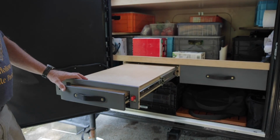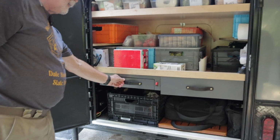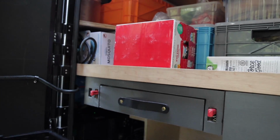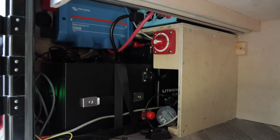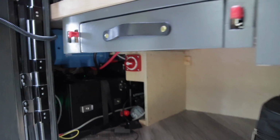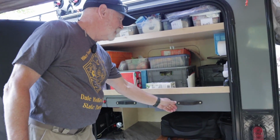And then the other thing was I took the battery out of the battery box, and I've got the batteries back here, a power switch, and the inverter, all more compact back there to make more room in the box for the air conditioner. Oh, yeah. So come show us your air conditioner.